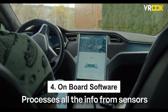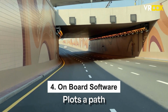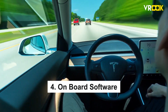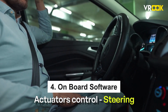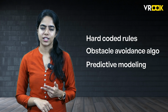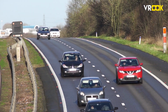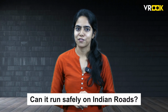Onboard software, which processes all the information from the sensory input, plots a path, and sends instructions to the car's actuators, which control the acceleration, braking, and steering. Hard-coded rules, obstacle avoidance algorithms, predictive modeling, and object recognition help the software to follow traffic rules and navigate safely. But can self-driving cars run safely on Indian roads?